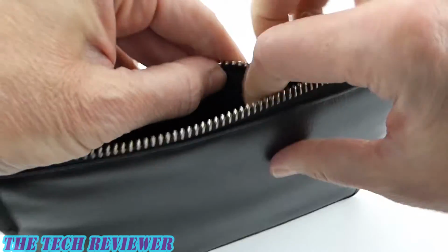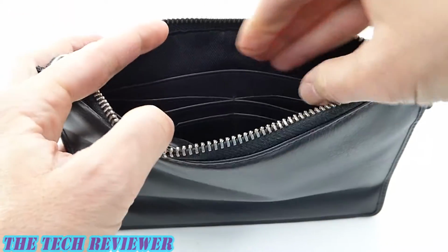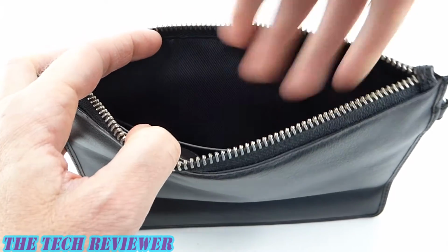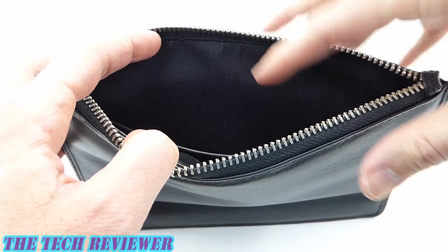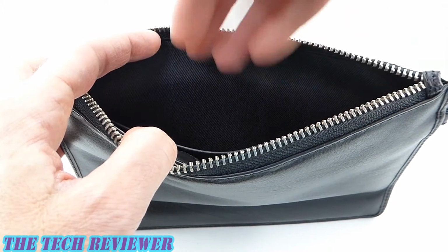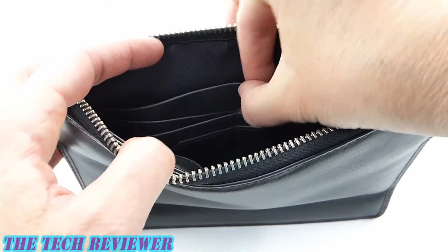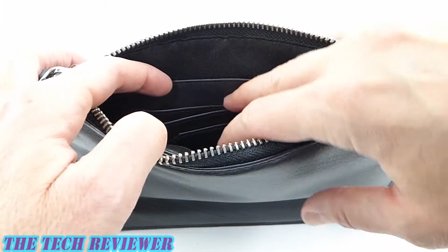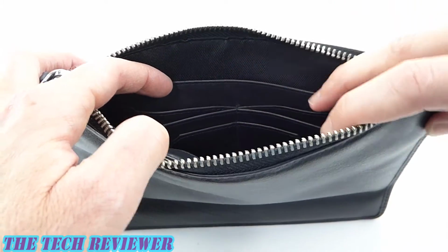So the other side of it, what we have here is one big pocket that you can use to slide your phone in. Let's say you want to be able to make calls, but just want a little bit more protection against things like RFID and NFC. You can put your phone in this side. You can also put something like a passport in there or a credit card. So let's put some things in here and see how they fit.